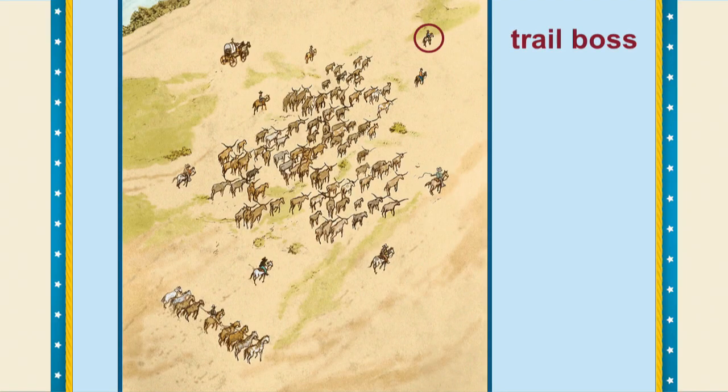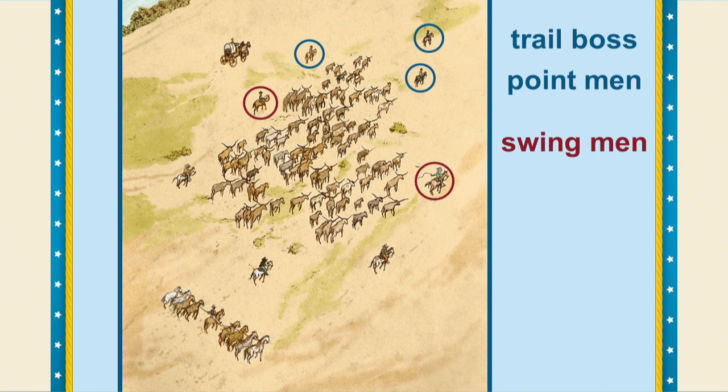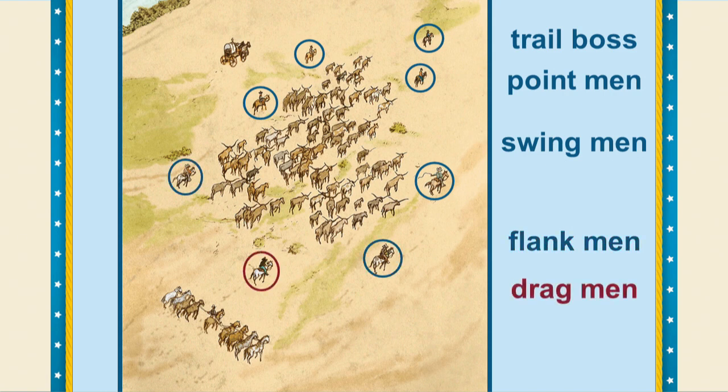And there were many members of the cattle drive team. So what did the trail boss do? The trail boss, who was paid around $125 a month, was in charge of the cattle drive. And his responsibility was to get the herd to market safely. And about 8 cowboys were hired to work the herd at salaries ranging from $25 to $40 a month. 2 of them were point men, 2 of them were swing men, 2 flank men rode beside the herd to keep the stock from wandering off, and 1 or 2 drag men would bring up the rear, riding in some choking dust so that they could keep any of the weak or tired stragglers moving along.